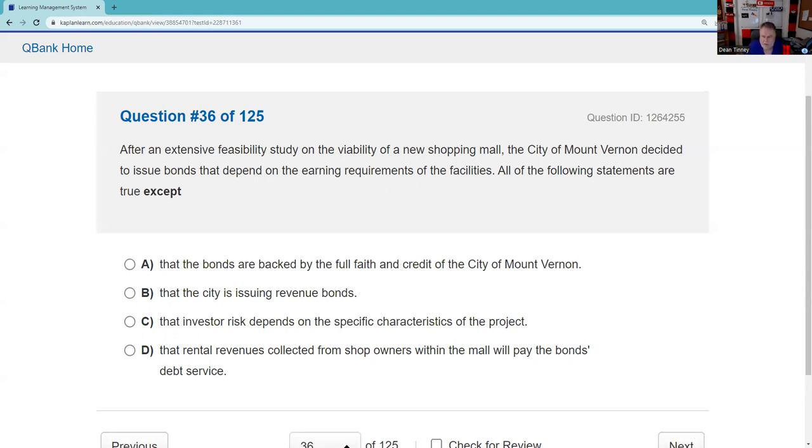After extensive study, the city of Mount Vernon decided to issue bonds that depend on the earning requirements of the facility, user fees. All the following statements are true except: the bonds are backed by the full faith and credit of the city of Mount Vernon. No, that would be a GO bond. Boom. The city is issuing revenue bonds.